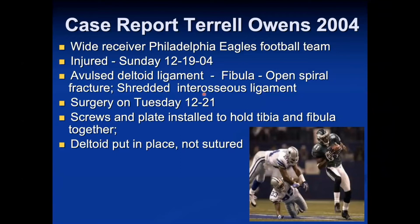He had surgery on Tuesday morning, December 21st. Screws and a plate were installed to hold the tibia and the fibula together. The deltoid ligament they just kind of paste down. They don't suture it. They don't do anything to it. They just let it heal.